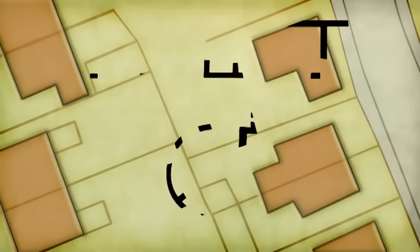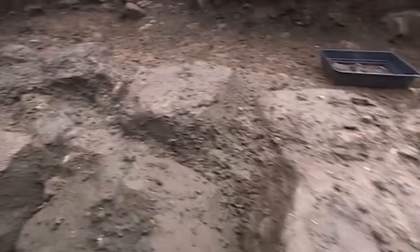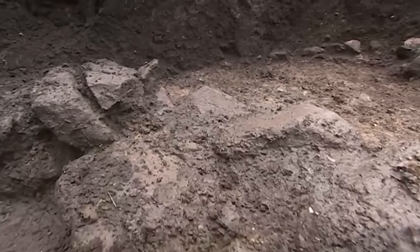This is the wall Phil's found. In the 60s, another wall was found in this corner. Phil's new trench will provide the missing link between the two. If this lines up, we'll either have a circular building or one with an apse, a semicircular projection on one side. Any finds associated with it will give us a date for this wall. At the moment, we've no way of even knowing whether it's Roman or not.